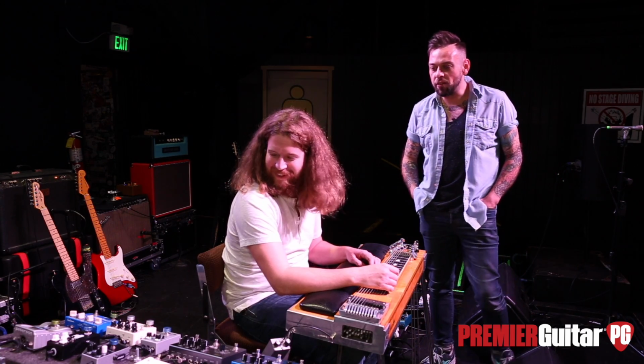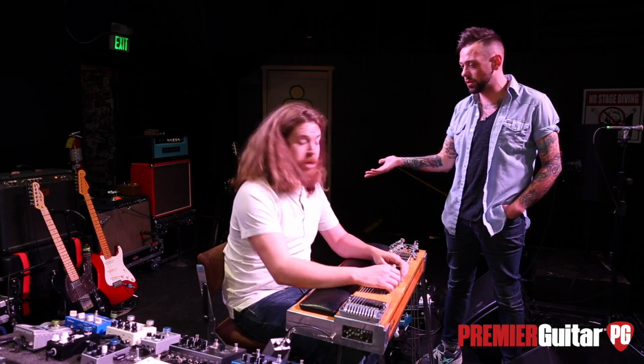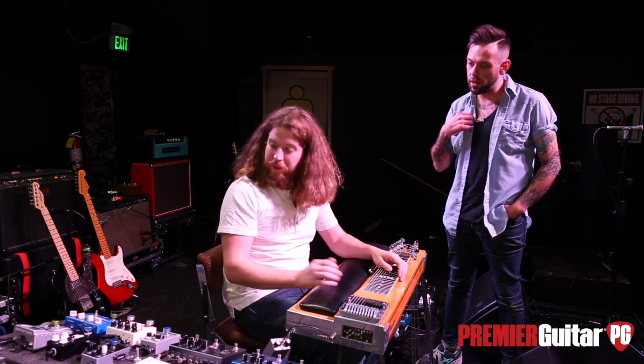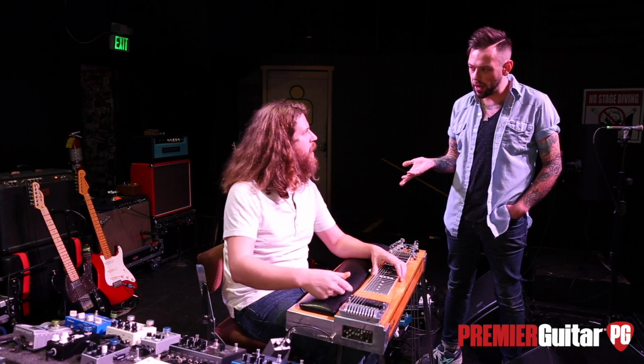Yeah, exactly. So of all the compressors in the world, you're using that compressor obviously for steel and for six string? No, just for six string. Really? Okay. I used to run a compressor all the time on steel before my volume pedal.